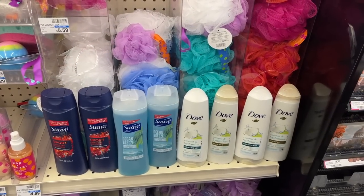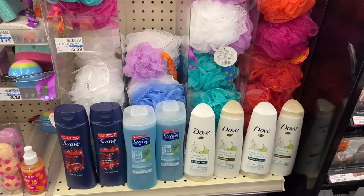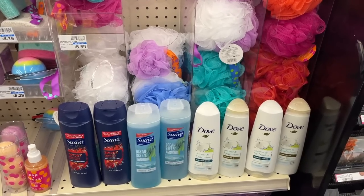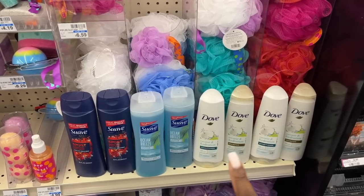All right, you guys, so these 8 items is my spend 25, get 7 deal. This totals up to $24.54 before my coupons are applied. Since it is over $24.50, we are close enough to that $25 mark with the 98% rule. So I'm going to be using my manufacturer coupons on these.